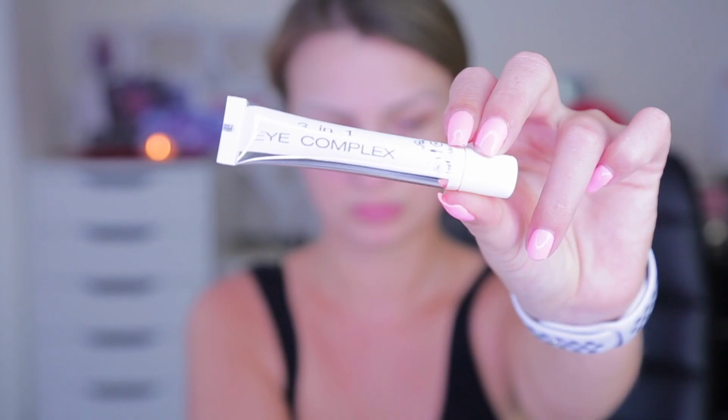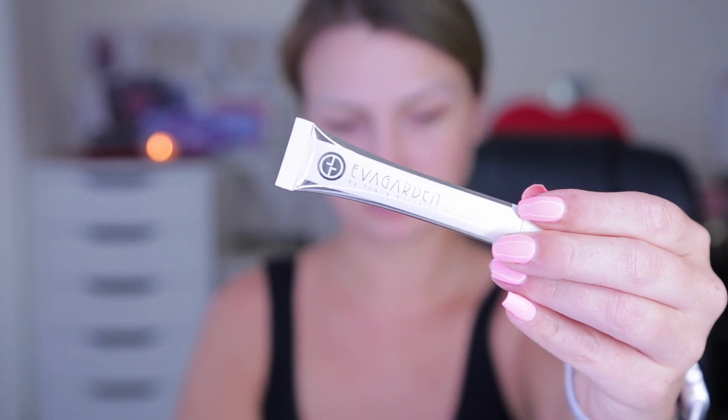And let me try the 3-in-1 complex. I got it as a present on my birthday. It's the eye concealer, the moisturizer under the eye, and the third one I really don't know. That feels so good.